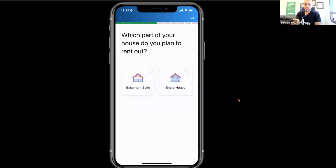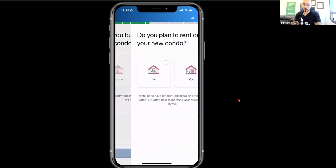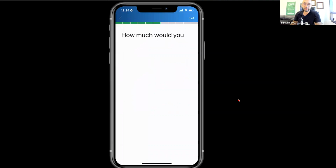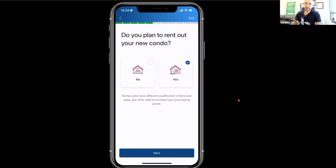And I want to show you what it does when I select a condo. So let me go back a couple of screens, choose a condo. And let's just say we're going to do the same thing. We're going to say yes, we're going to rent out the condo. It knows it's a condo. You can't rent out the basement of a condo, so it's not going to ask you those questions. But let's just say first-time home buyer, he wants it for himself or herself.